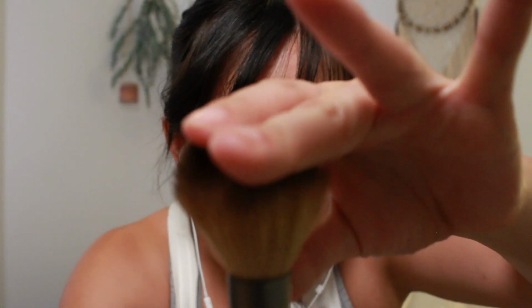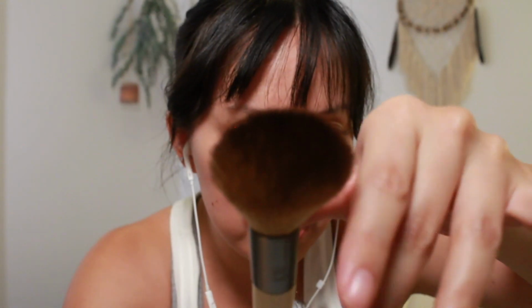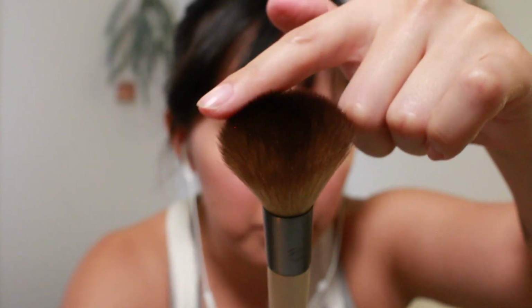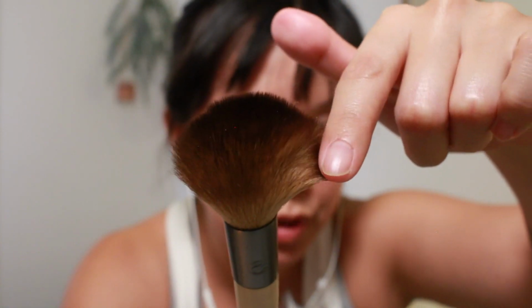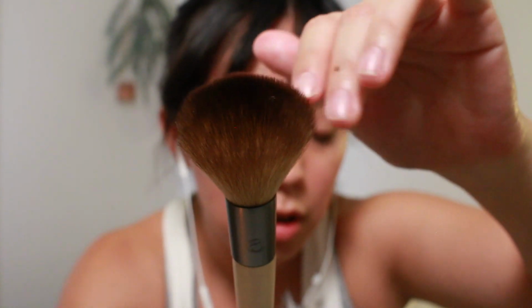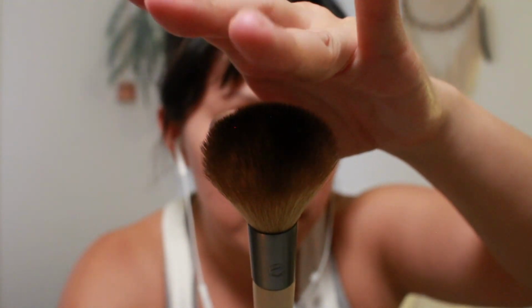It's a really soft brush with longer bristles, not as densely packed, perfect for buffing out mineral powder. Works beautifully with my Lima Pure powder foundation and so many other ones for light to medium coverage.